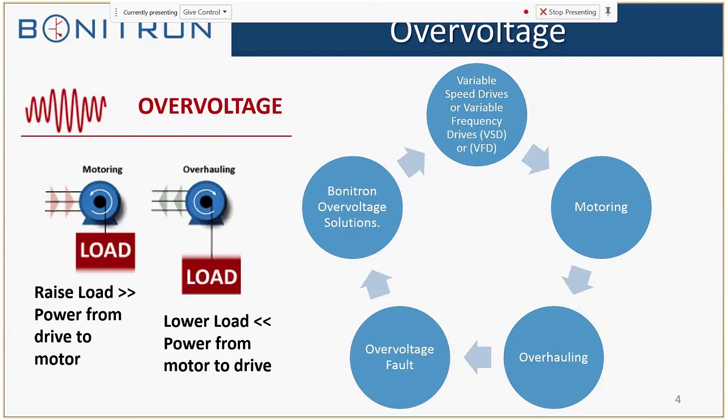Dealing with Bonitron, the overvoltage fault that you are going to get on your VFDs comes from when you are motoring or raising the load or carrying the load and using all of the energy coming from the motor, everything is just fine. But when you go into overhauling, meaning when the load is either in a decel or you're stopping, or it may be a downhill load like a crane or a downhill conveyor where the load is pushing the motor faster than it wants to go and turns the motor into a generator, you get overhauling, and that causes the overvoltage fault. And this is where Bonitron overvoltage solutions come in for variable frequency drives or variable speed drives.